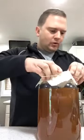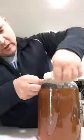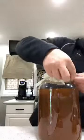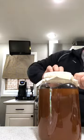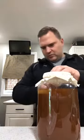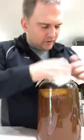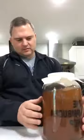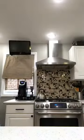And now that SCOBY is called, that's the organism that's going to set up shop and go to work on making me some good kombucha. And I just want to cover this, so bugs and stuff don't fly in there, because it's going to emit, like I said, gases and smells and things. Insects are going to want to come and join the party, and we don't want them to join our party. It's our party. And so we're going to do that, and I'm just going to set this aside, and I'm going to check on it in a week or so, and we'll see how we're doing.